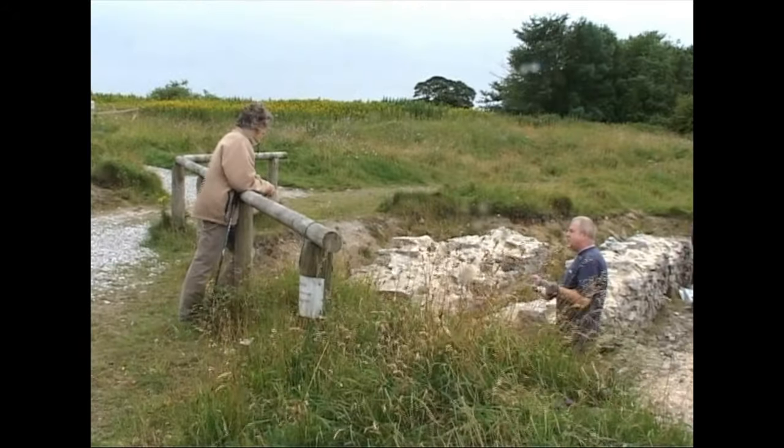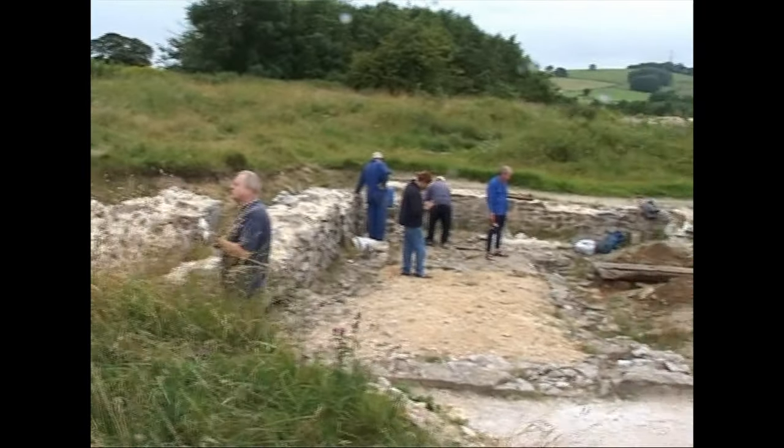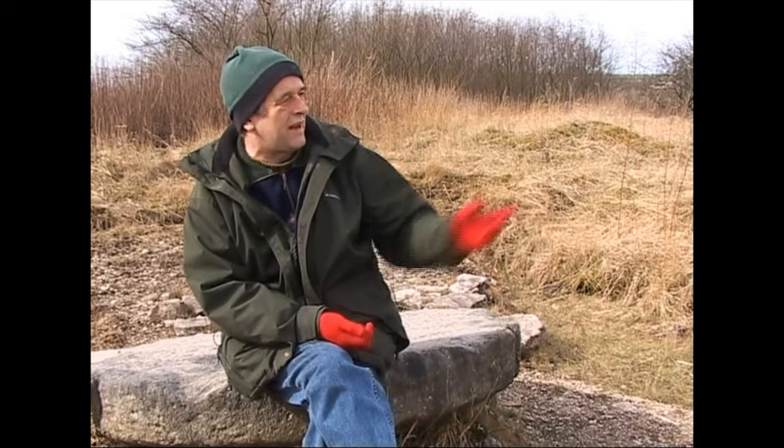Several reasons for that. One is to find out a lot more about the site and what was happening here in the 19th century. But also, it's right next to a main public footpath, so it enabled us to talk to people about mining, allow them to get enthusiastic, to eventually, when we finish, consolidate all the walls we've found and put up interpretation for people to see in the future.